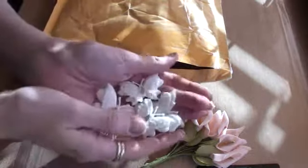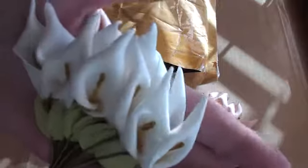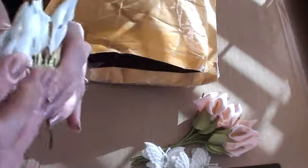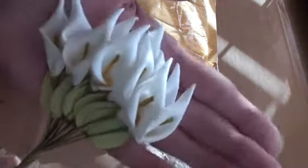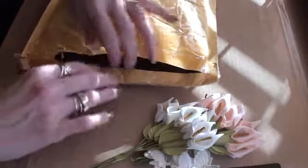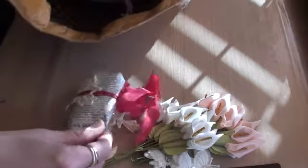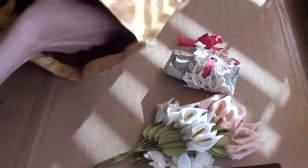Oh, and more flowers in white. Oh, these are just stunning. I love them. Thank you so much, Janet. My light's not great today. The sun is shining in and I've got light going everywhere. Okay. Oh, look. There's one wrapped up. I'll leave that one till last, I think, because it's wrapped up.